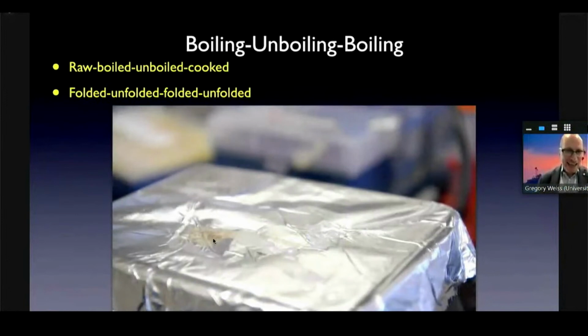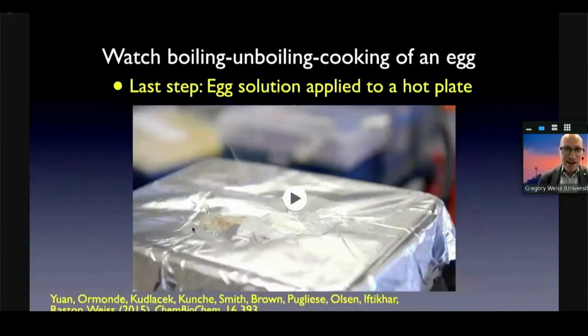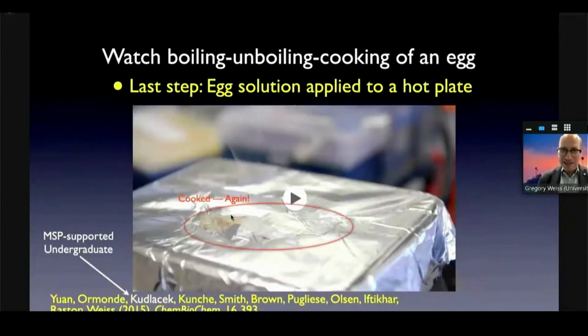You can actually see the egg over here caramelizing. So it's getting cooked again. Okay, and actually, once you caramelize it, you've undergone a Maillard reaction. So at that point, it's completely irreversible.